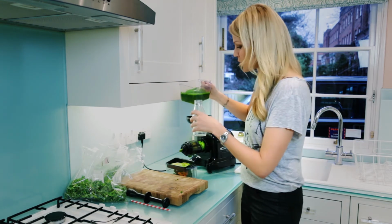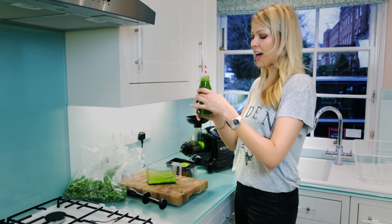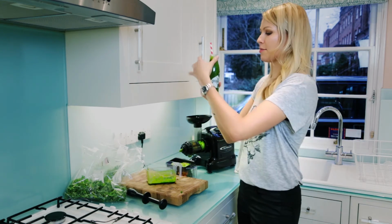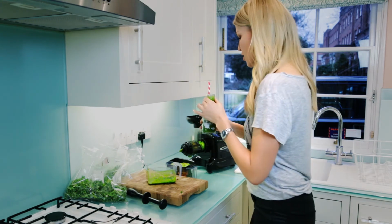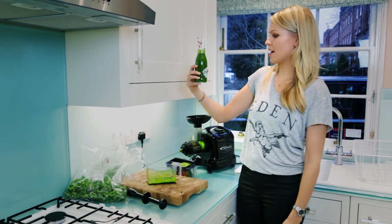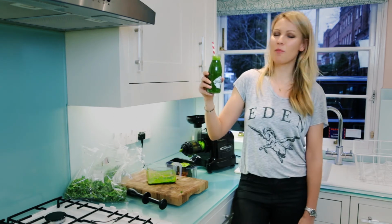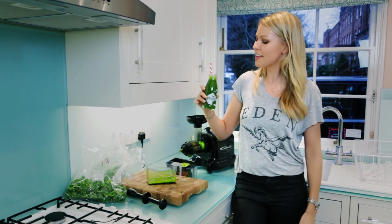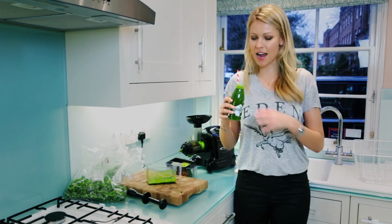I'm recycling my bottles as well. This is from a juice bar. So look at the colour. That is a bottle of absolute health and goodness. If you can manage to drink one of these a day, alkalizing juices, you're really helping your body to function at its best, especially if, like I said, you enjoy a coffee or an alcoholic beverage at the weekends. The least you can do is give your body a bit of a helping hand. And I think it'd be a great resolution for anyone to try and make themselves drink a green juice a day. I'm going to have a sip now.